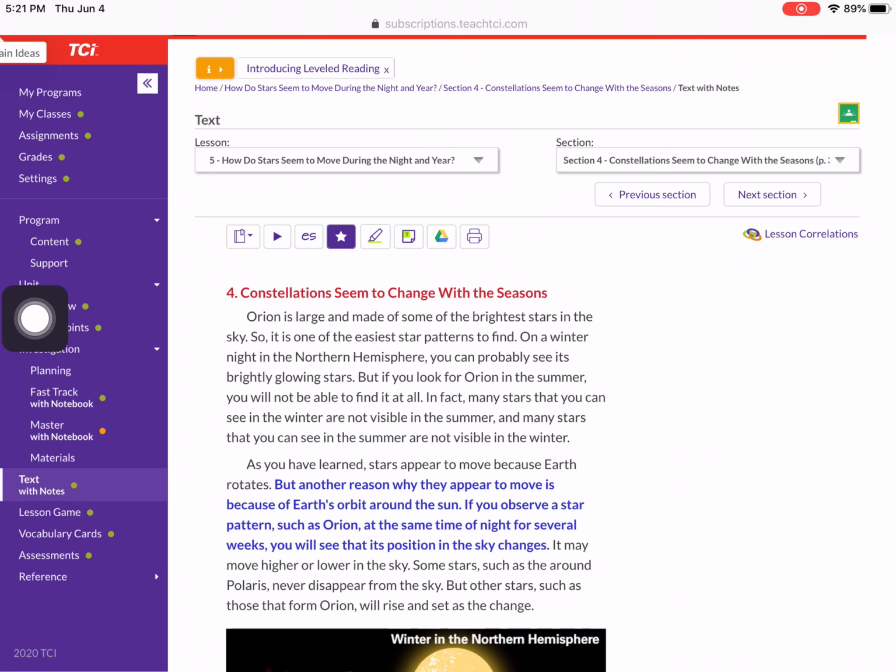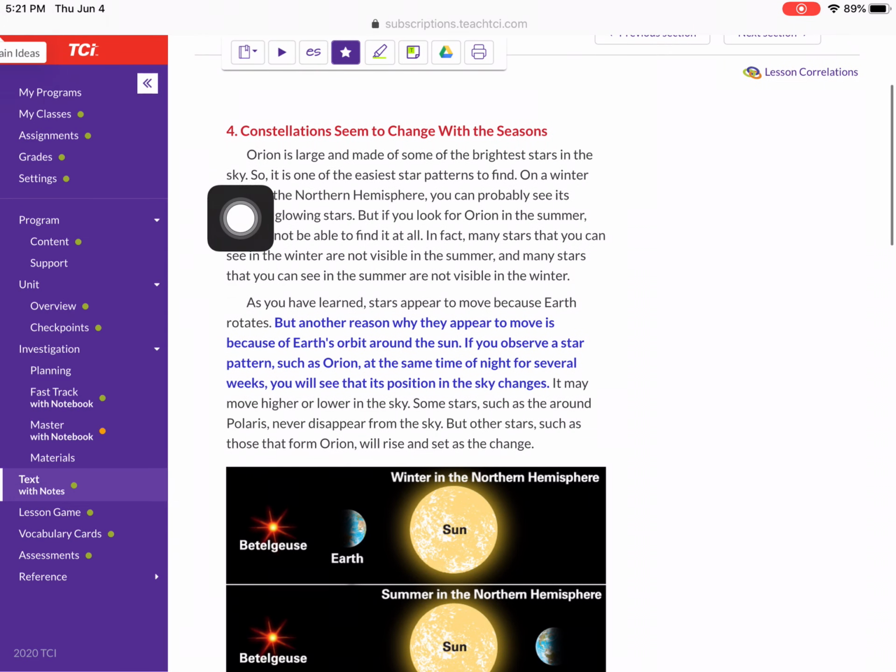Constellations seem to change with the seasons. Orion is large and made of some of the biggest stars in the sky, so it is one of the easiest star patterns to find. On a winter night in the northern hemisphere, you could probably see its brightly glowing stars. But if you look for Orion in the summer, you will not be able to find it at all. In fact, many stars that you can see in the winter are not visible in the summer. And many stars that you can see in the summer are not visible in the winter.